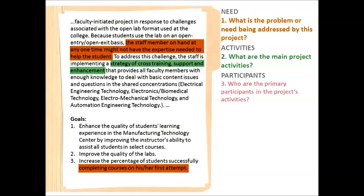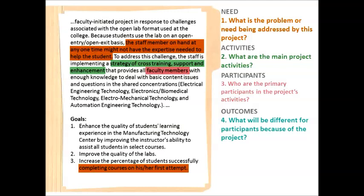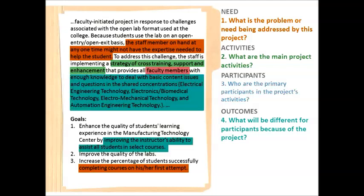So who is that? That's going to be really easy for you. Faculty. Yep. Again, it's the faculty staffing the labs. So what's supposed to be different for the faculty because of this project? Lori says better skilled, Ken says more knowledge, basic concepts. Teresa said it exactly, they'll have the knowledge to answer the students' questions.